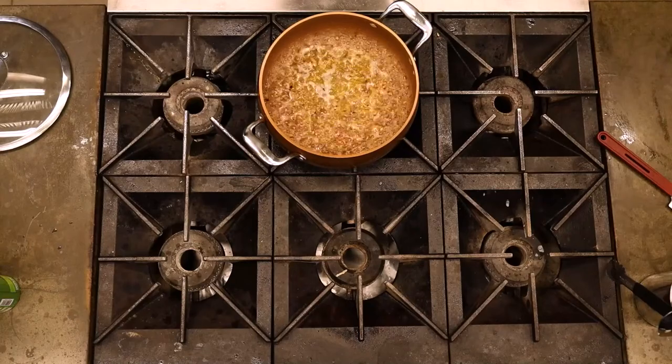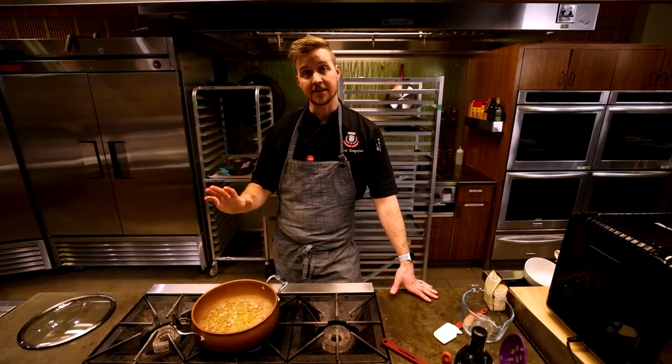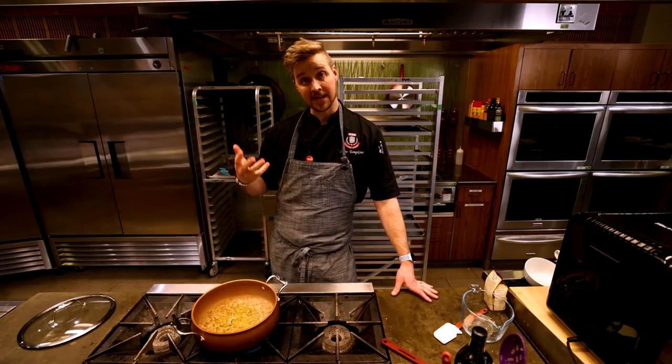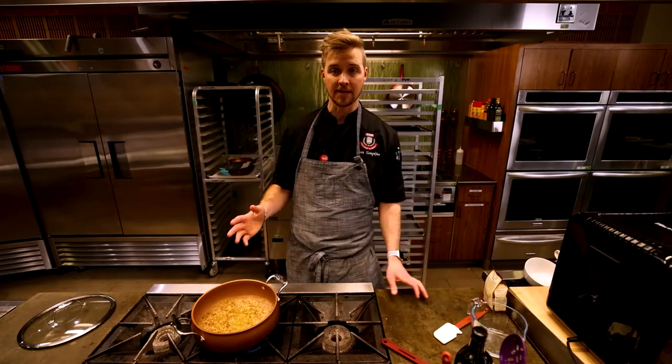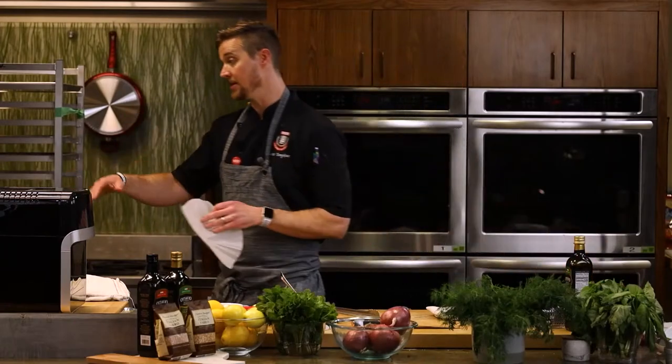Now, if somebody goes, hey, I put too much liquid in there, take the cartouche off, turn it up to high heat, let some of that water evaporate, and then apply the cartouche again and put the lid back on. If you feel like it's getting really mushy, just do that. Now, you don't have to cook this way. I like to do it this way because there's way more flavor.